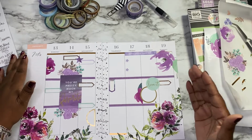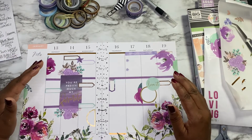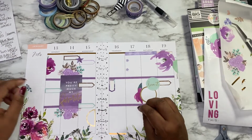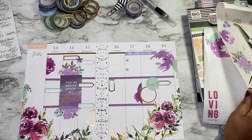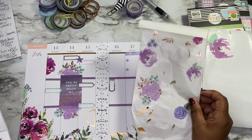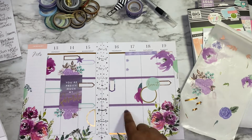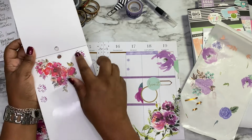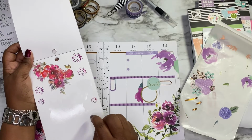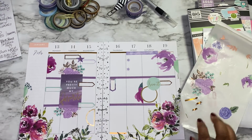I'm liking it. So currently, I believe that I'm at 20 stickers. And I know that my aim is for 30. I still have a couple more flowers that I wanted to put in. Not a lot, but a little bit here and there to bring in more of my colors, especially on this side of the page. And then I also have these splotches. I think these splotches will fill in the white spaces and make it a little bit more pretty. So let's go ahead and do that.